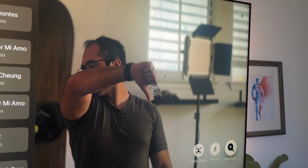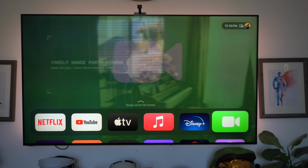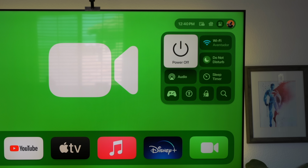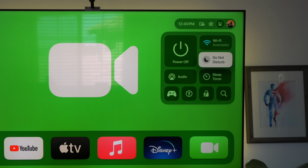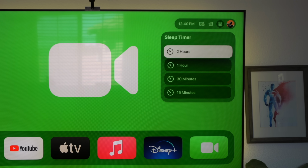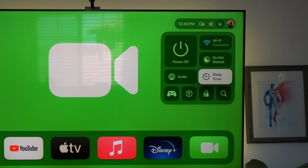Now the Control Center is new for tvOS this time, and this gives us the ability to do a lot of things that we were not able to do before. Now not only do you have the ability to power off your device from here, but change your Wi-Fi, enter Do Not Disturb, and set a sleep timer. So if you want to fall asleep in 5 minutes or have this set for an hour, your TV and your Apple TV will automatically turn off.